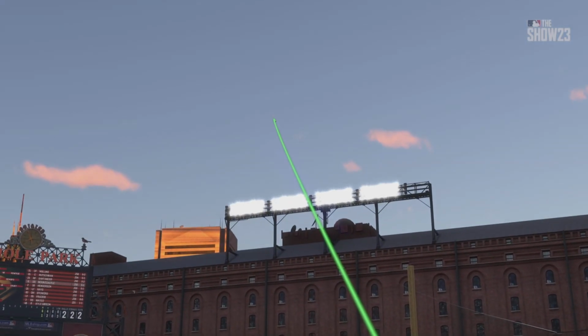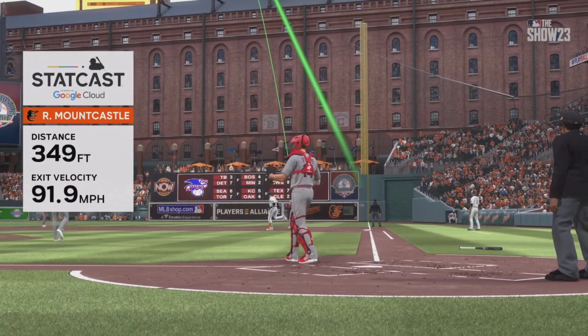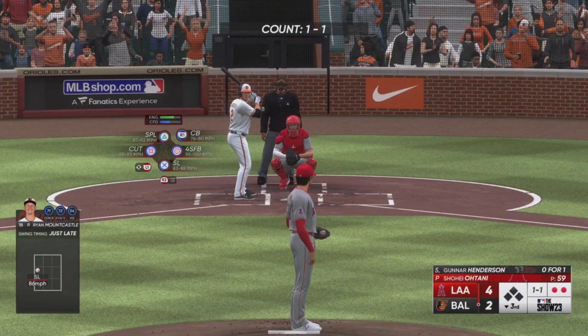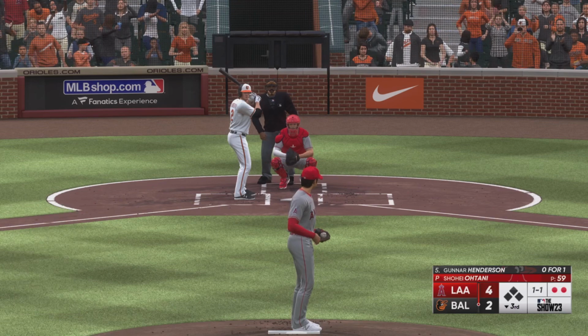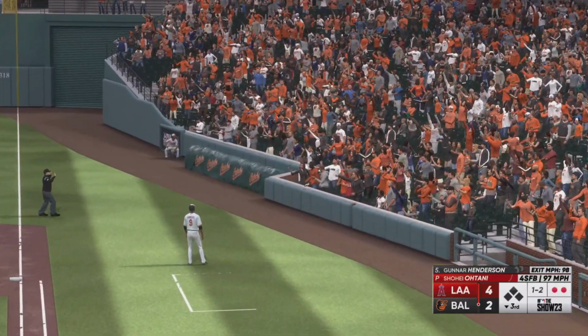It's 4-2. Well, that one got in the jet stream on a line drive. We saw the numbers on the backs of the jerseys of the outfielders, which is usually bad news, and all of a sudden, they're back in this ballgame. Next to hit, Gunnar Henderson. He swings and fouls one off.